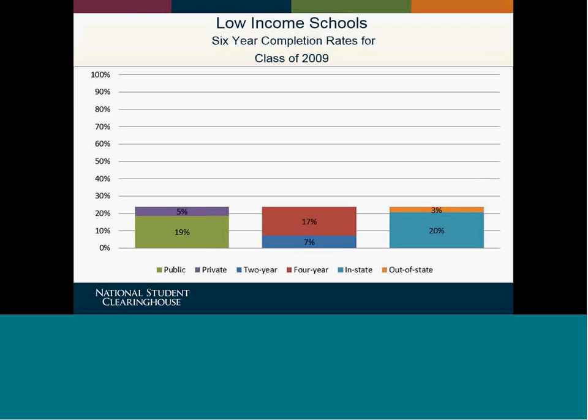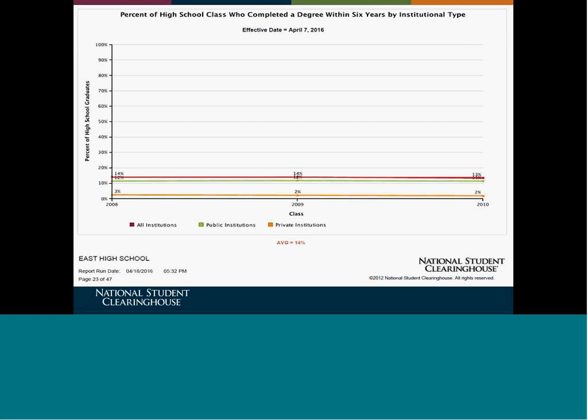For the 6-year completion report, we can see that 24% of the 2009 class has received some type of degree, being either a 2-year or 4-year. For consistency, we stop counting degrees earned after they've received their first degree. On the sample report, looking at the class of 2009, we can see that 14% have received a degree within the 6-year completion rate.